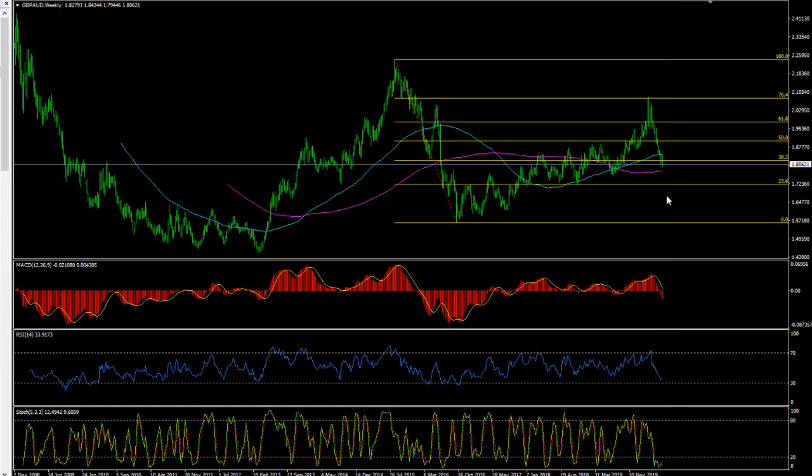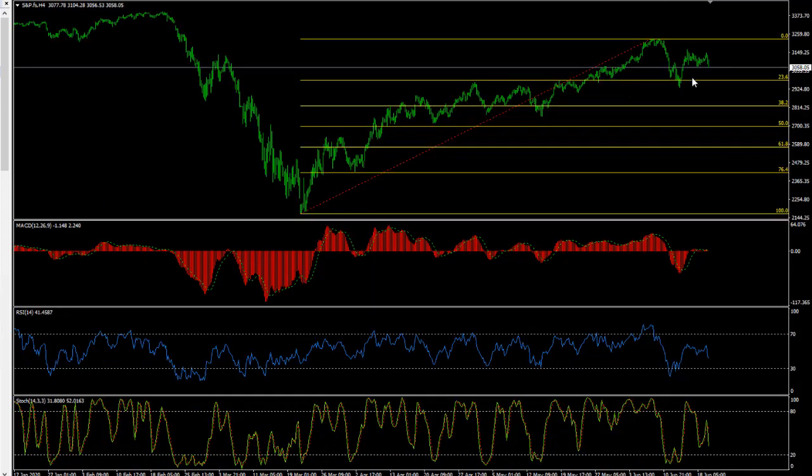As far as the stock markets go, here's a chart of the S&P, a 4-hour chart, and it's been fairly choppy in the last few days.